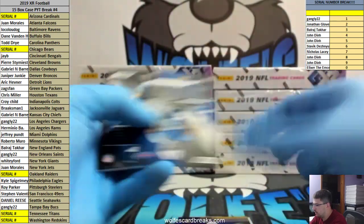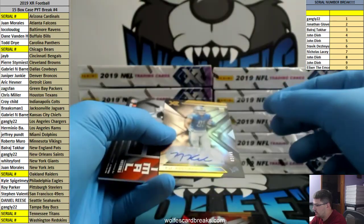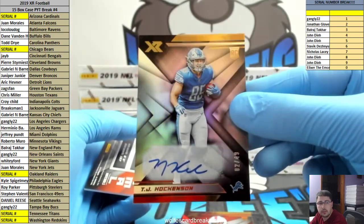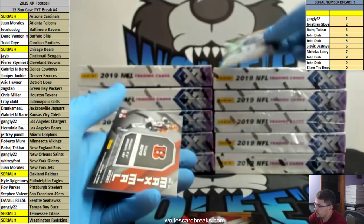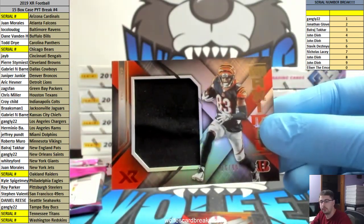Ingram to 199 to 249, Ed Oliver. 2 out of 49, TJ Hockenson, rookie autograph. Tyler Boyd, 16 out of 99, relic for the Bengals.